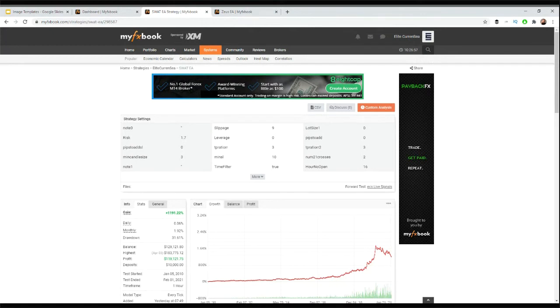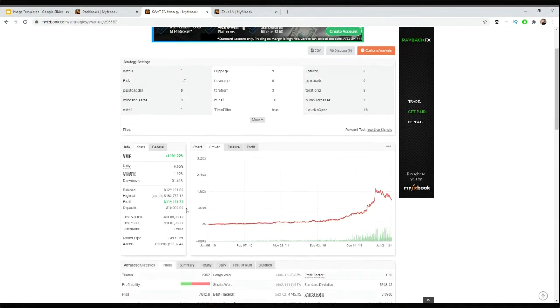Now, I think anyone can agree that if you want to have moderate risk, it should be less than 2% risk per setup. Anything above 2% risk, of course, is quite an aggressive way of trading. And this is 1.7, so just a little bit below that max for moderate trading.